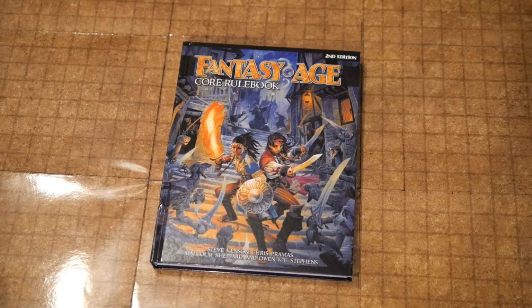Really cool game. Highly recommend it. I've played a bunch of this game, and it's really everything you need in one book. It's a solid system. It's very straightforward. The way it's laid out is very easy to learn.